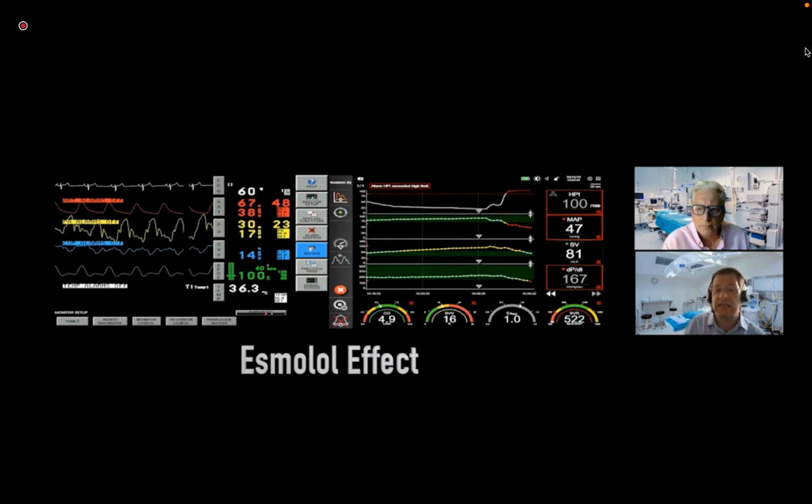Just a note there, SVV has increased quite dramatically, and that's because we've induced right heart failure as well with our esmolol bolus. And in that situation with right heart failure, we can't use SVV. So it's a slightly artificial elevation there, but just to point that out to people viewing this today. It's a very nice example.